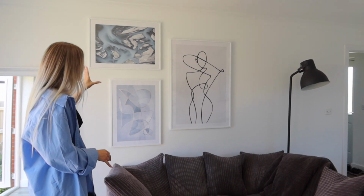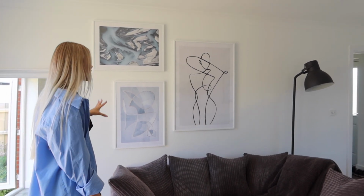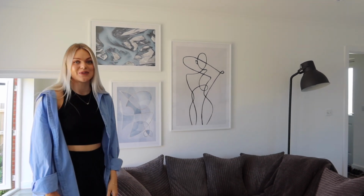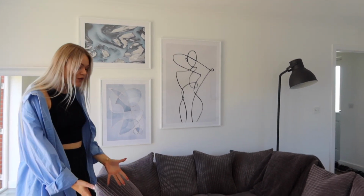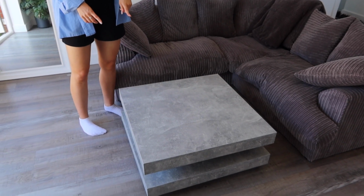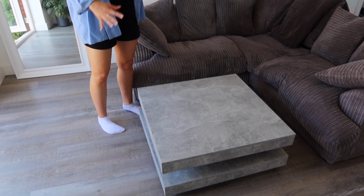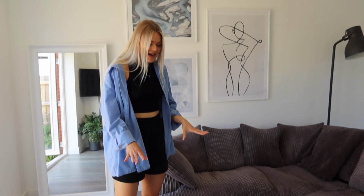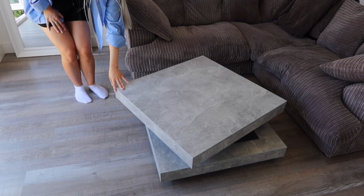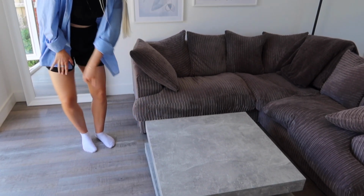And then we've got some more Desenio prints on the wall. These again were from my old flat as well, and I am still obsessed with them. I love them. And then our coffee table, we got this one from Wayfair, but I think you can also get it off Amazon, and it's kind of this concrete style. I love it. It is 100% my style to a T, and it also rotates a little bit, which I just think is cool as well. So yeah, I love that.